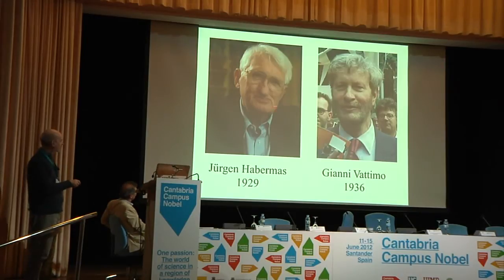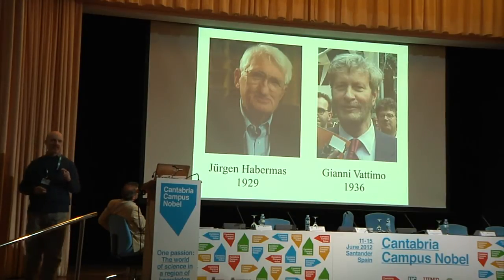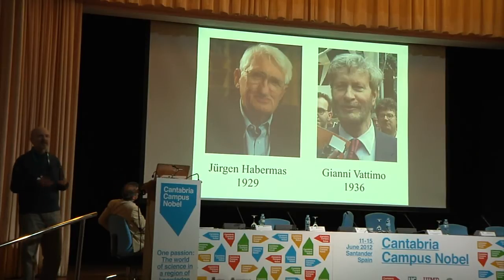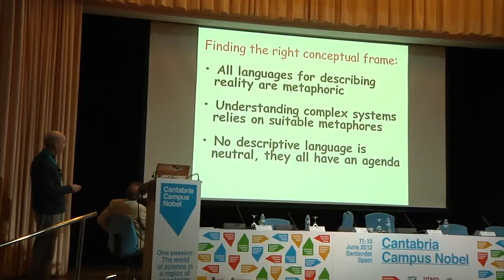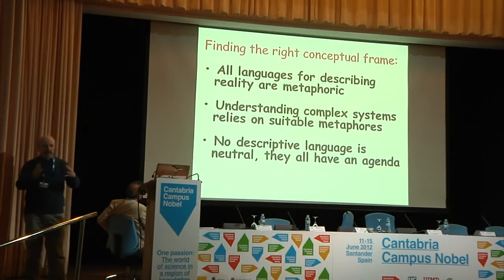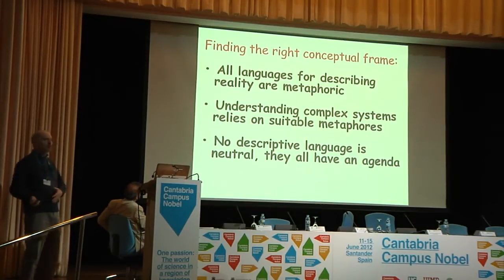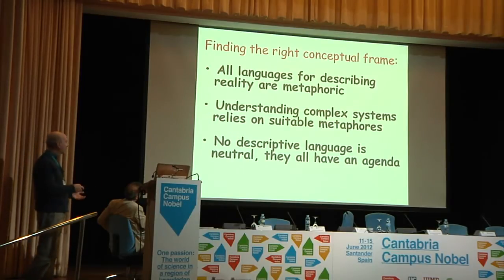I will bring the pictures of these two guys, Habermas and Vattimo, postmodern philosophers, that have put some emphasis that I find is interesting in the problem of using metaphors every time we want to address a new reality, and the problem of over-abusing interpretations and metaphors in whatever challenge we have. So, one of the takes of this type of thinking is that all languages for describing reality are metaphoric. So every time we go to a system and try to describe it and describe parts or connections or whatever, we always rely on an analogy to something else that we know.